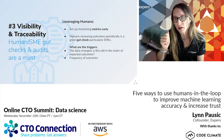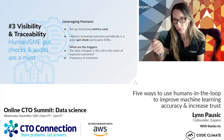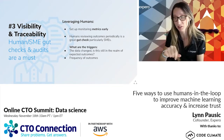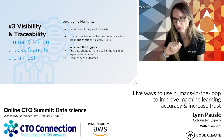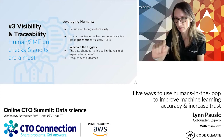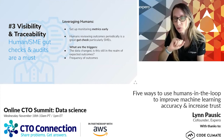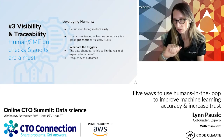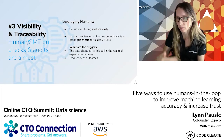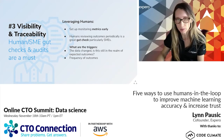So for example, great triggers for involving these folks. One, if the data science team is getting an outcome they didn't expect, then the SME probably would also see an outcome they didn't expect. But they'll have a more finely tuned spider sense for where things maybe are starting to go off the rails before they even statistically start to go off the rails. So things like if the data has changed a little bit, the features have changed a little bit on the engineering. Is it still within the realm of expected outcomes? How frequently are we seeing some of these outcomes, particularly those that might be a little bit more anomalous?